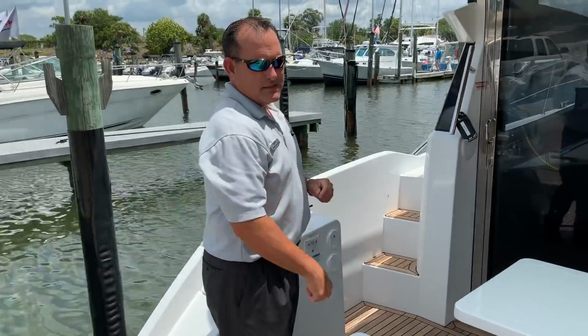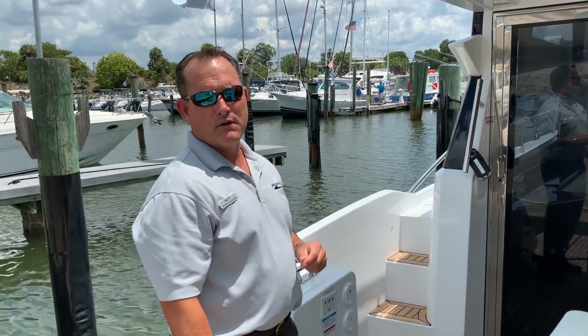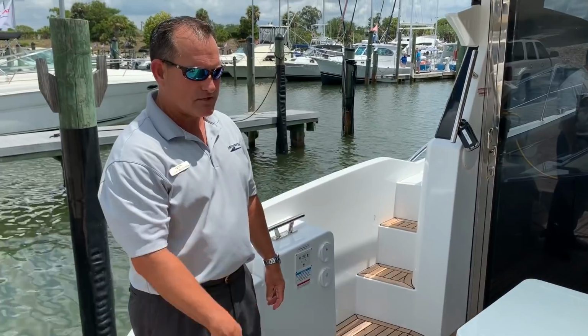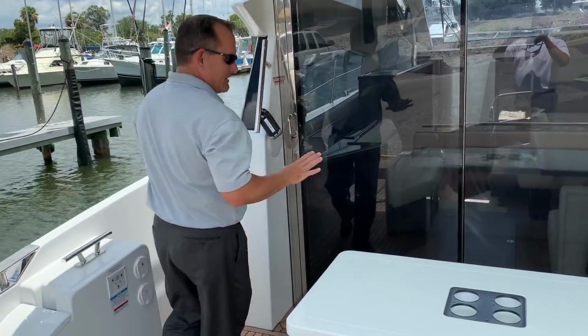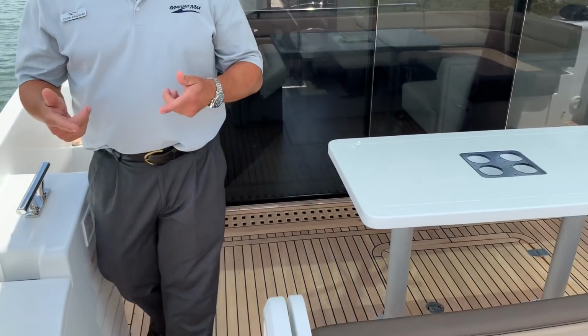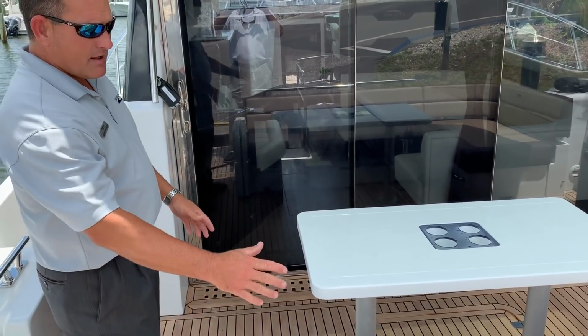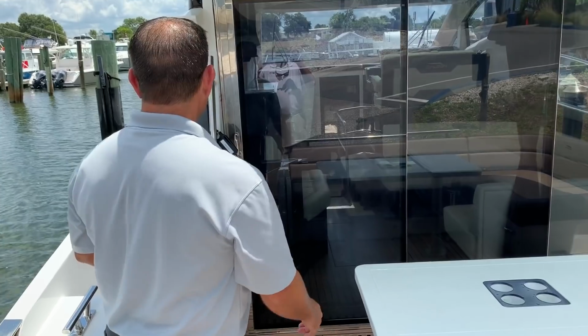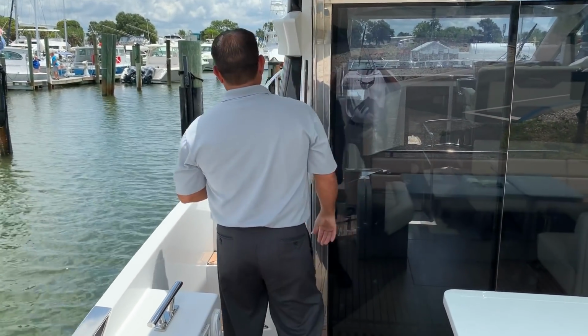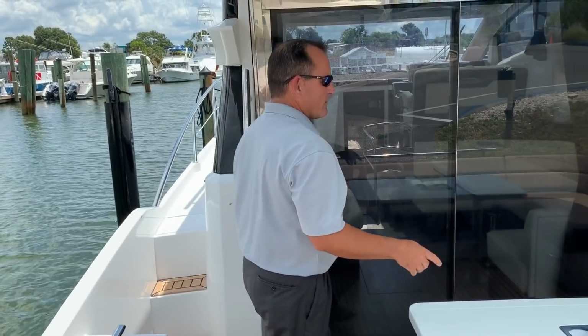To back up a little bit, this one's powered by Volvo. These are V drives, D6, 435 horsepower with a bow thruster. In the back here, all of this teak was actually milled at the factory in Poland. This rolls out and makes into a sun pad. You can get to the bow from the port or the starboard side. So very high rails all the way around.